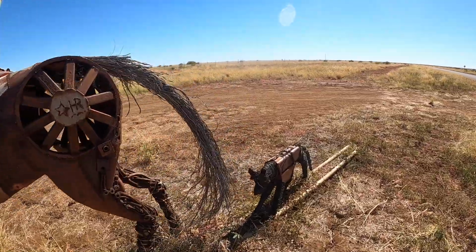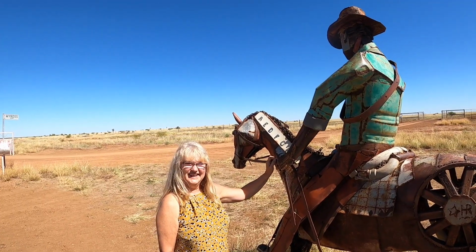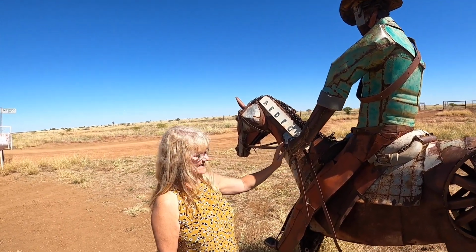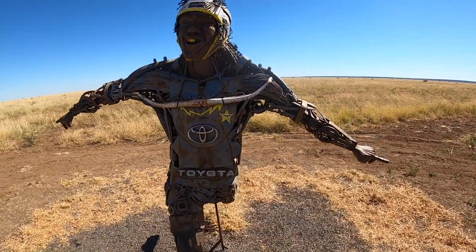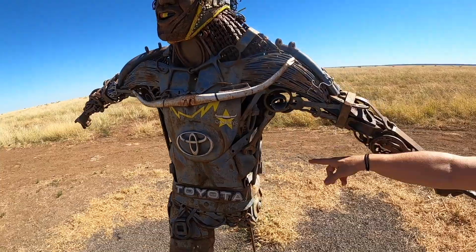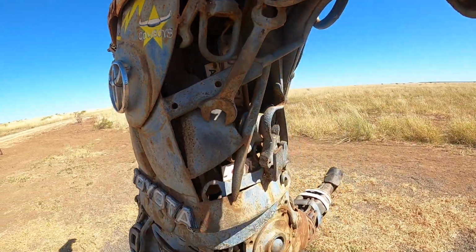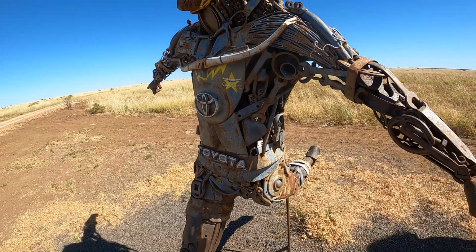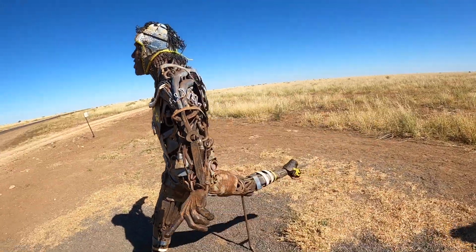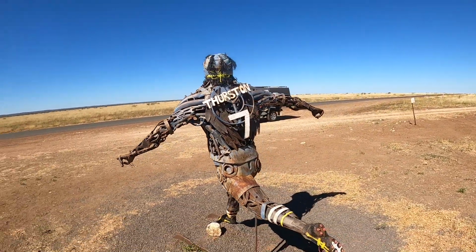He's got his little cattle dog along too. Hey Harry. Rugby league legend Jonathan Thurston is immortalised in this sculpture. JT is a premiership winner, a Queensland State of Origin hero, and represented Australia 38 times, having retired with the most points in history for his country.